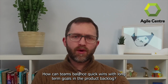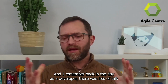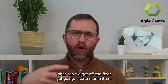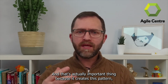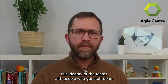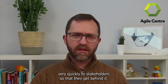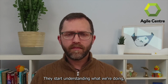How can teams balance quick wins with long-term goals in the product backlog? I remember back in the day as a developer, there was lots of talk about quick wins, particularly at the start of a new piece of work. What can we get off the floor, get going, create momentum? And that's actually an important thing because it creates this pattern, this identity of the team of we're people who get stuff done. It's also very often delivering quite valuable stuff very quickly to stakeholders so that they get behind it, they start understanding what we're doing.